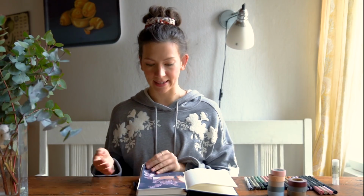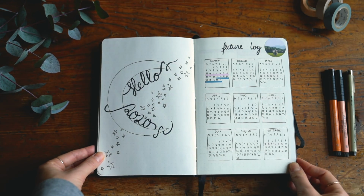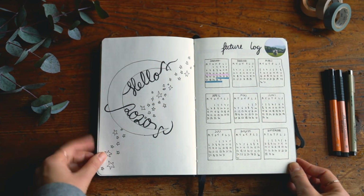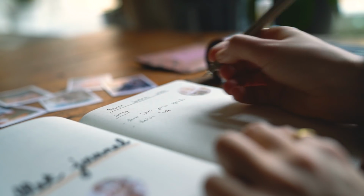Okay, so next up is the actual proper bullet journaling spread, which is the future log. I don't do the keys, I don't do the index, all that stuff I used to do, but I just found that I didn't really use it so much, so then I just thought I'd rather skip it.